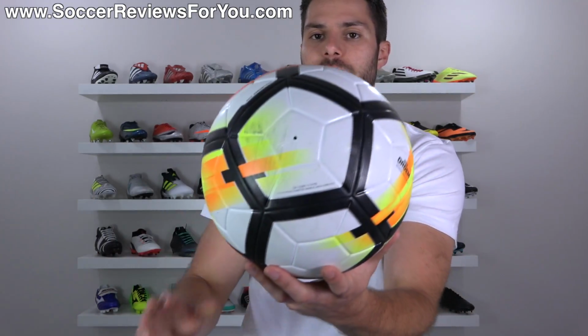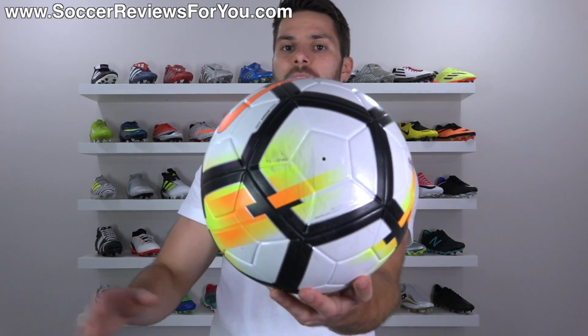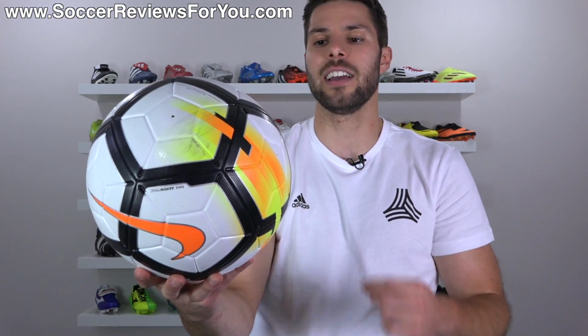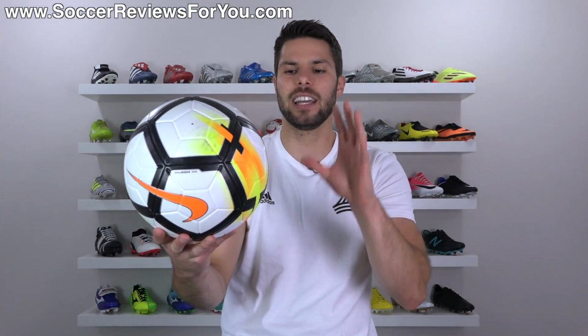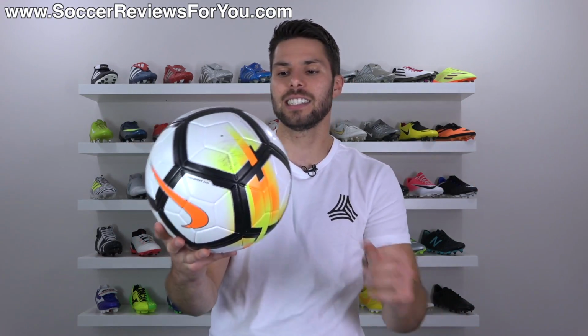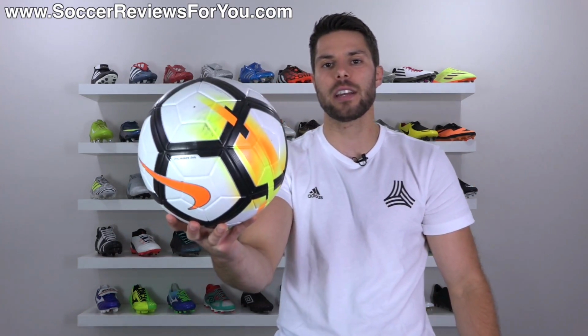Visually, they're a little bit different. This here, I think it looks pretty cool. And as a performance product, it does perform really, really nicely. What I like about the Ordem, and I guess the key characteristic of this match ball over match balls from other brands as an example, is that this has a little bit more of a weighted feel, I would say.